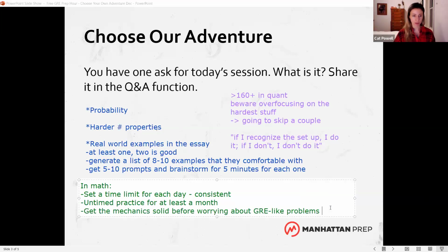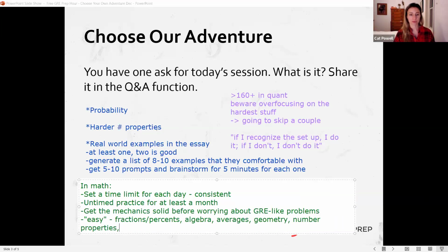So I would focus just on the easy level problems, whatever's classified as easy, with a specific focus on fractions and percents, or relationship terms, algebra, averages, geometry, number properties, and arithmetic, and get this core stuff really solid and comfortable.